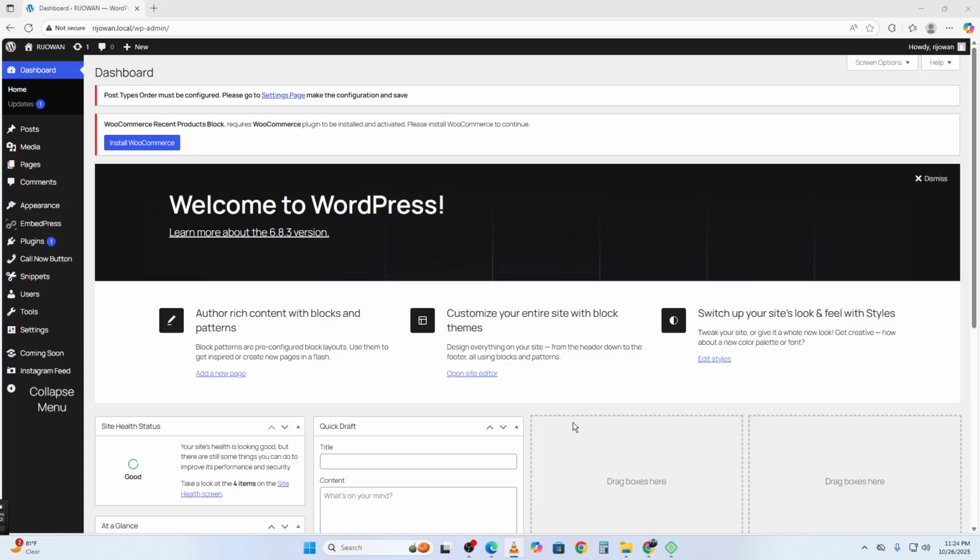Keeping your WordPress site up to date is crucial for security, performance, and accessing the latest features. Today, I'll show you the easiest way to update your WordPress theme safely and efficiently. First, always start with a complete backup of your website. This ensures that if anything goes wrong during the update, you can restore your site without losing any data.